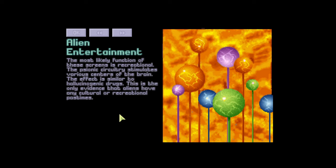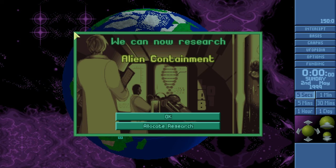The most likely function of these screens is recreational. The psionic circuitry simulates various centers of the brain. Effect is similar to hallucinogenic drugs. This is the only evidence that aliens have any cultural or recreational pastimes.